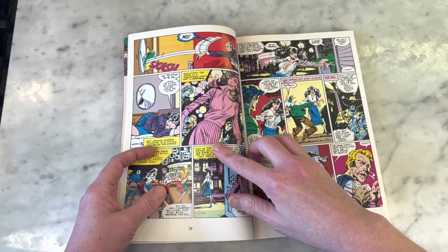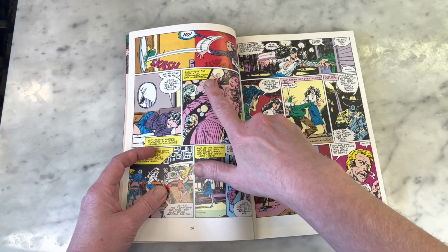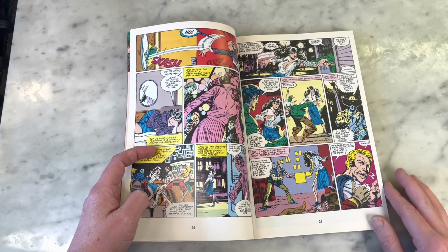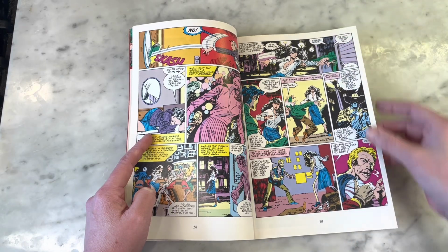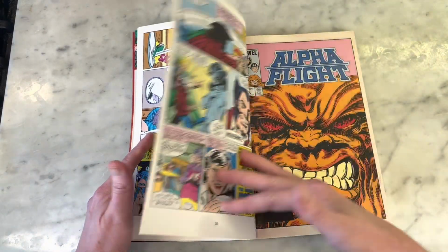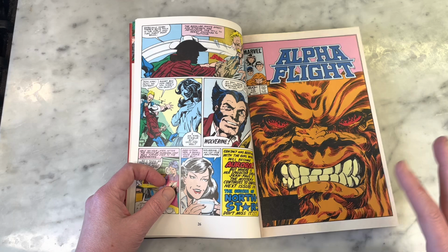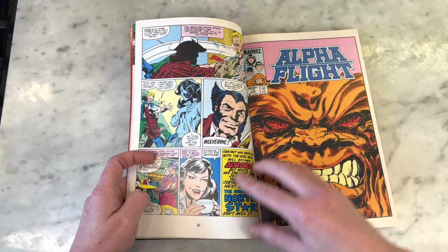I love this panel here. I guess people from Montreal were joking because it says, within an hour at a fashionable night spot in Montreal. Somehow that's funny, but I don't know. I'm not from Montreal, although I love Canada and Canadians, mostly because of Alpha Flight. I know that sounds silly, but there's so much to love about Canada, the least of which being ketchup-flavored potato chips, my favorite.